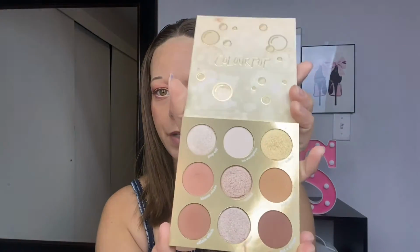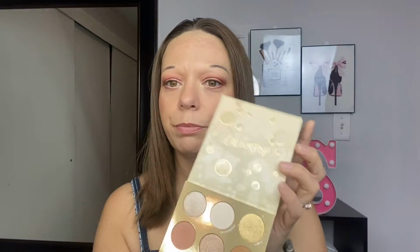All right, in no particular order, I'm just going to grab stuff and we're going to go through it. So I'm going to go ahead and show you guys 3 eyeshadow palettes that I have absolutely loved this year, and 2 of them are from Colourpop and 1 is from Wet n Wild. So drugstore here. We have the Feelin Bubbly palette, and as you can see, it's definitely been well loved and well used. It's just a beautiful palette.